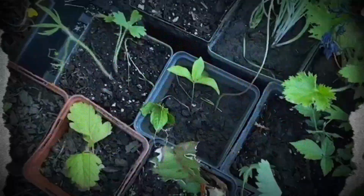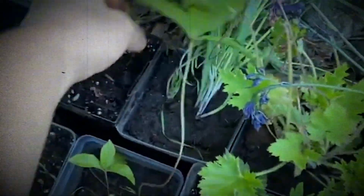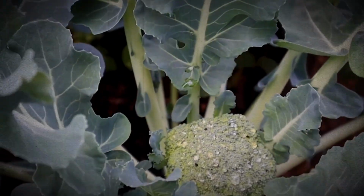Grandpa's secrets weren't about secret recipes or magic potions. They were about a way of seeing the world. His grove was a testament to the abundance that emerges from a healthy system.